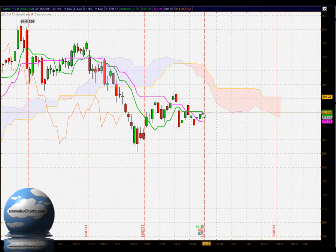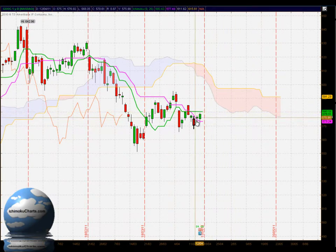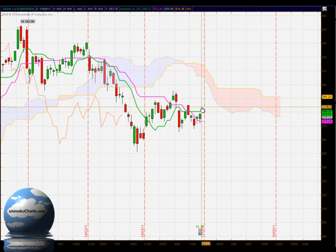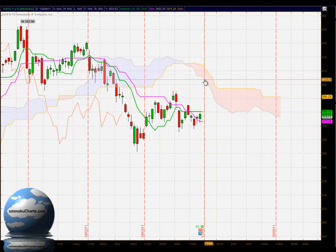There is a possibility that the market will test above the Tenkan-sen, but that will offer itself as resistance. That's at the 580 level. So we do need to watch how the market reacts around this area. If the market does take out that area, then potential resistance up to 595, and then certainly around the cloud.